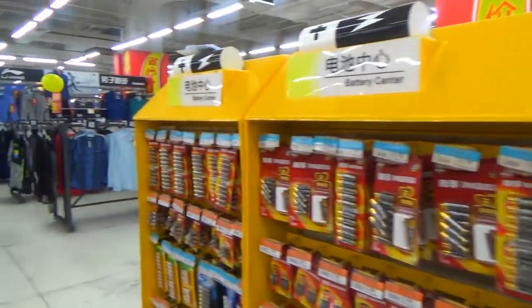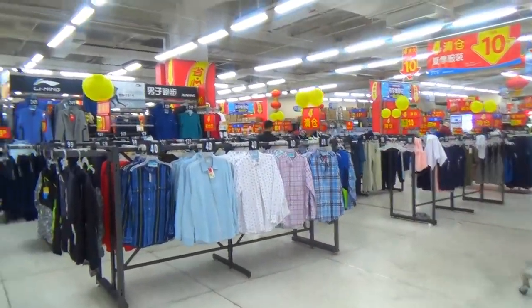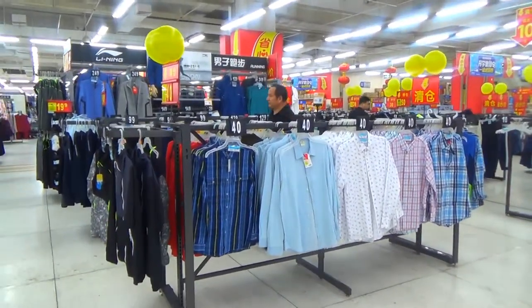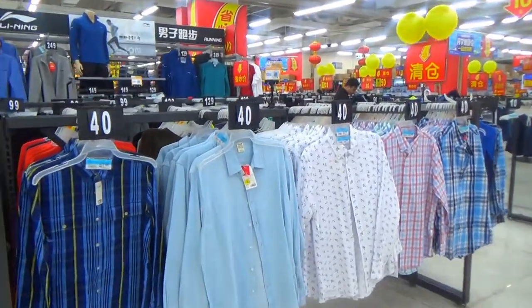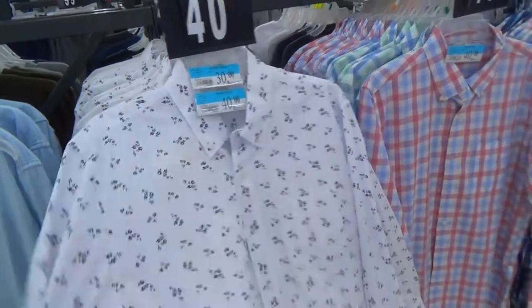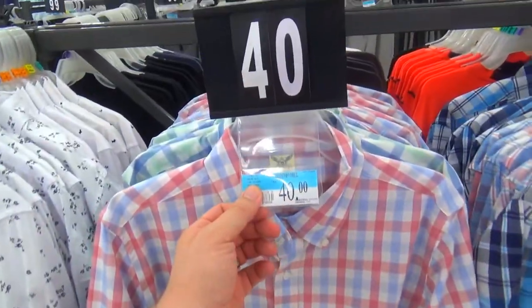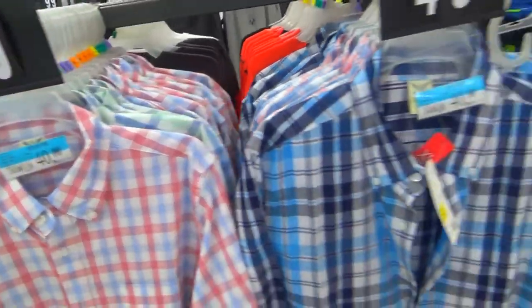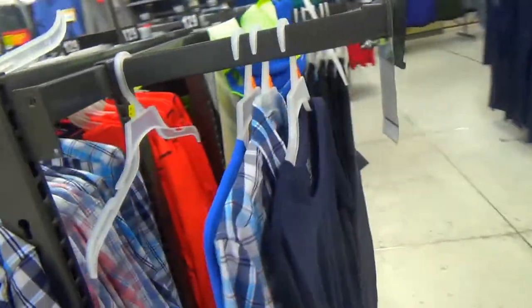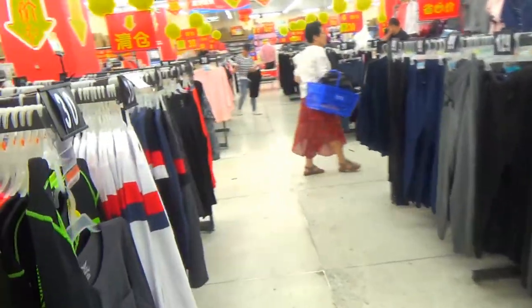And over here we have some clothes on this side. Walmart always sells clothes. You can buy some shirts. I don't know, what do you guys think? Does this one look okay? Another white shirt. But yeah, you can just buy typical clothes. And for 40 kuai, that's actually pretty cheap. That's like $8 or something. So not bad. You go into an H&M or something, a shirt like that would be maybe 200, 250.